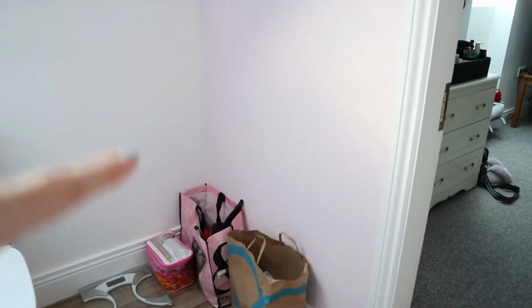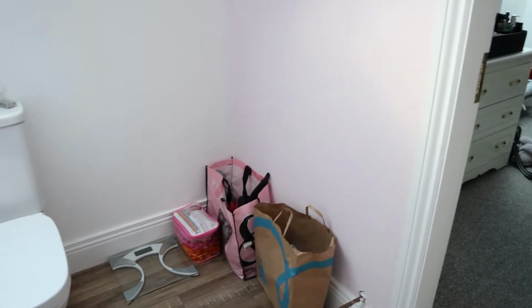And I moved the brown corner unit that used to be down in the sitting room that I just had in here.